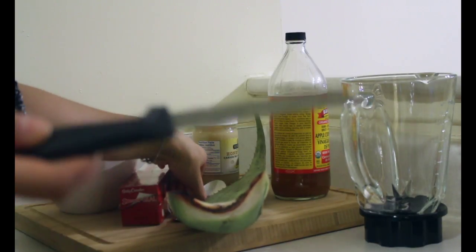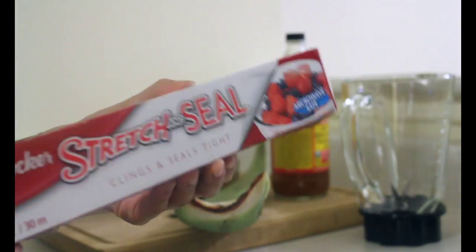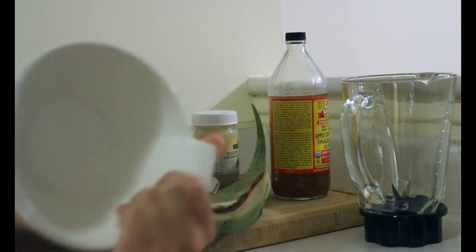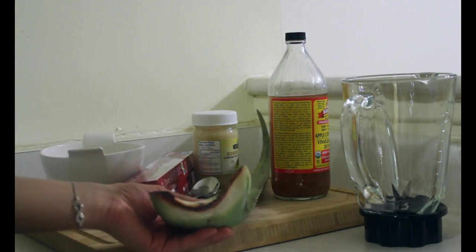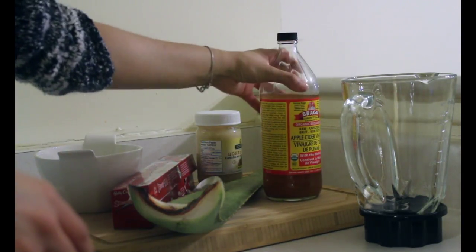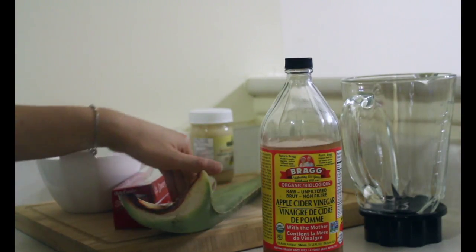Obviously we're going to be using a knife, a spoon, and saran wrap because it will keep the aloe mixture that I'm making fresh, and obviously the bowl to put the mixture in. I'm not going to be cutting it up every time that I want to use it. That's why I'm just going to cut up once, blend it up, mix it up, boom. I haven't seen anyone combine the apple cider vinegar, the honey, and the aloe leaf together.